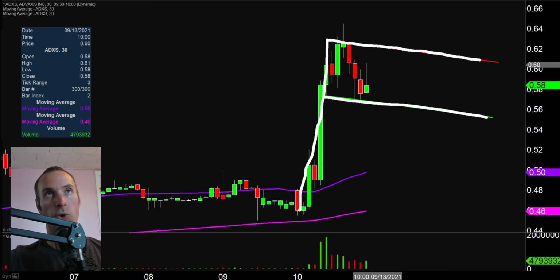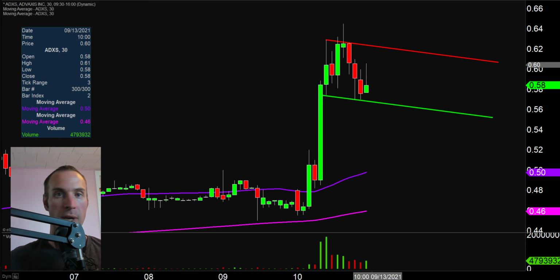But if you are somebody that enjoys playing stocks down below $1 and likes to play penny stocks, well, then this is one that is definitely worth keeping on your radar to see if the bulls can get continuation to bring it back up to right around the 61-cent area and potentially get a breakout of this pattern.